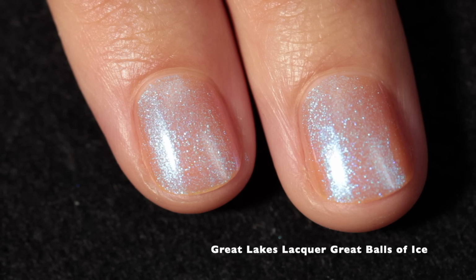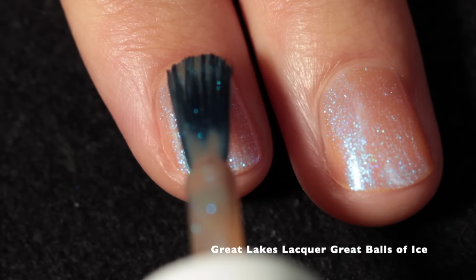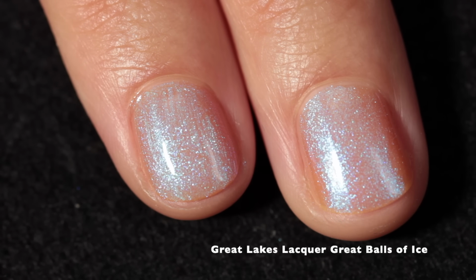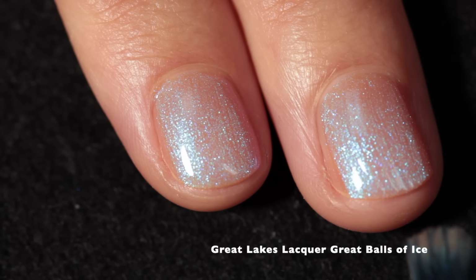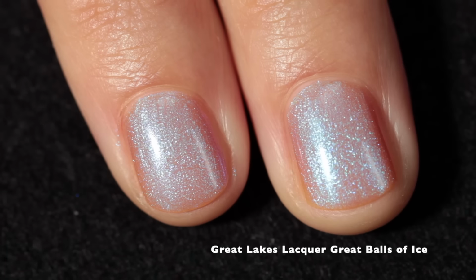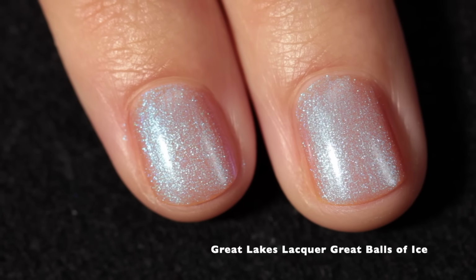I'm always amazed by how Great Lakes Lacquer, so aptly named, finds so much inspiration in her local community, living near the Great Lakes. It's just such a really interesting way that after, I think, 8 years in business, she's still creating polishes inspired by her local environment.